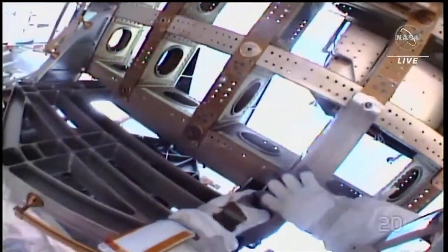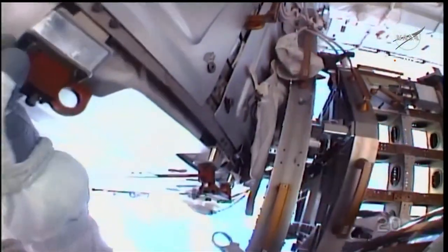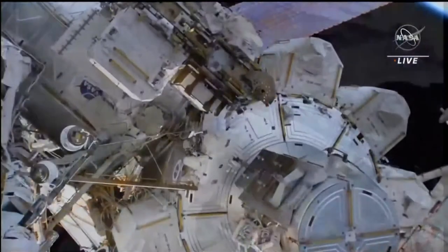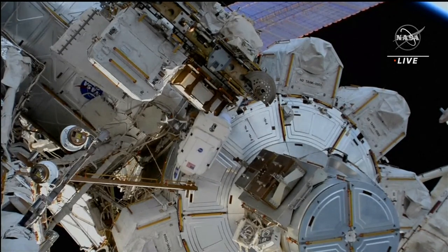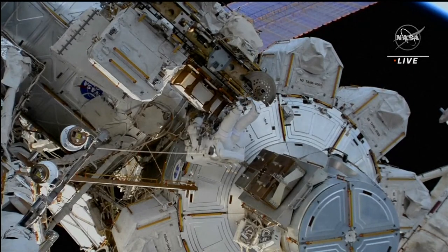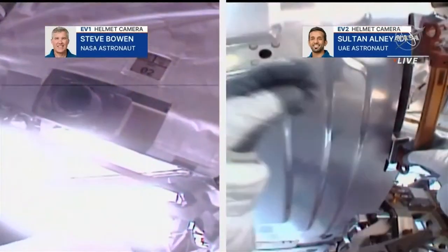And nice work, Sultan. And we can head up the Cetus spur when you're ready. Nice work. Copy. Okay, stop and retrieve my green hook. Copy, green hook.